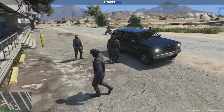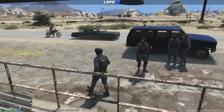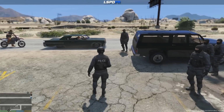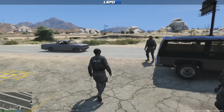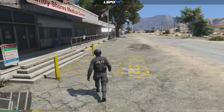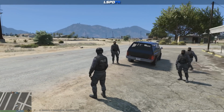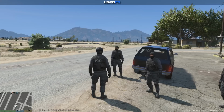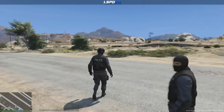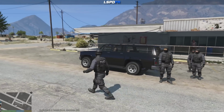I'm with four other bodyguards. They're all equipped with carbine rifles. They're going to be responding to high-risk callouts, callouts where brute force is needed to take somebody down. We are in Sandy Shores today in Blaine County. We'll be acting as the local SWAT backup for these calls, and we're going to assist the police in taking down these high-risk callouts. So join me on today's patrol.